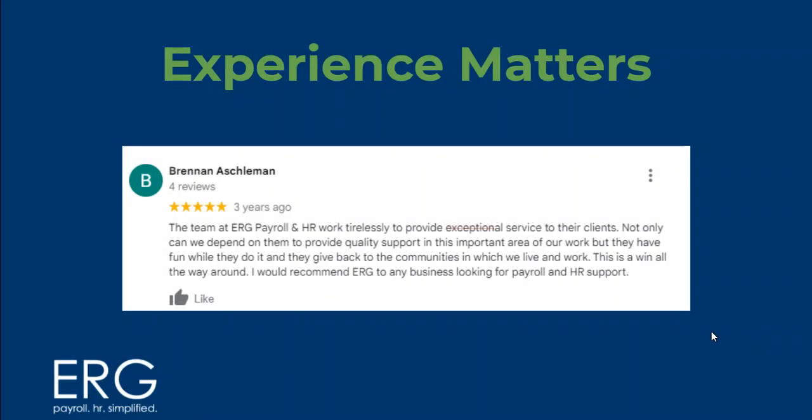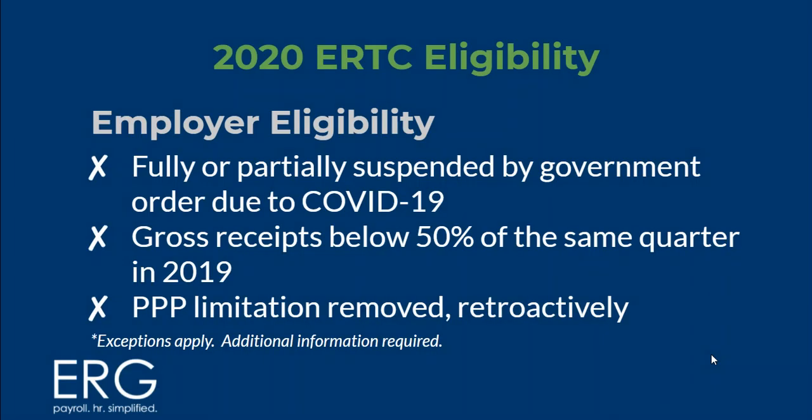And I really love this review from Brennan where he talks about the exceptional service and also the fact that we give back to the community. So one of the great things about our organization is that we give 5% of our business away to nonprofits: 3% of all of our revenue, 1% of our time, and 1% of our product. And so that experience over the last 7 years and moving all that money and processing thousands and thousands of payrolls and filing all the taxes associated with that has prepared us well for helping our clients with employee retention tax credit. So let's look at eligibility requirements.